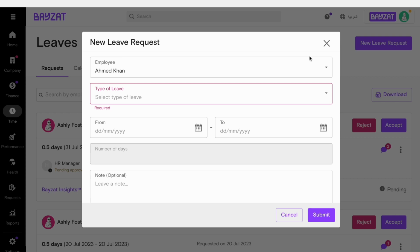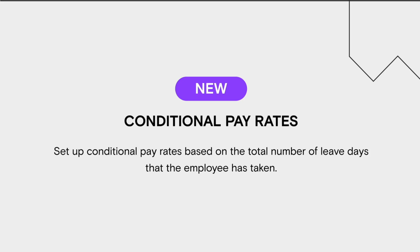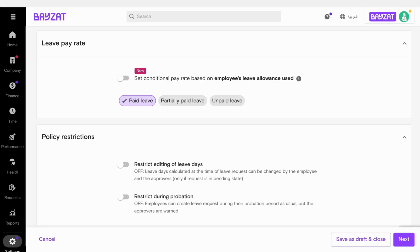Upon submitting a leave request under a partially paid policy, the employee will see the predefined pay rate. Conditional pay rates: you can set up conditional pay rates based on the total number of days that the employee has taken. This option is available in the settings of leave policies.